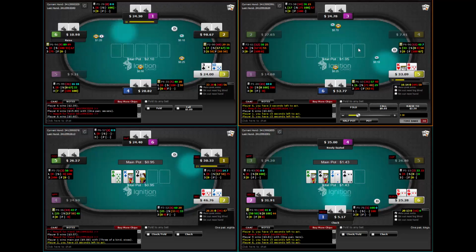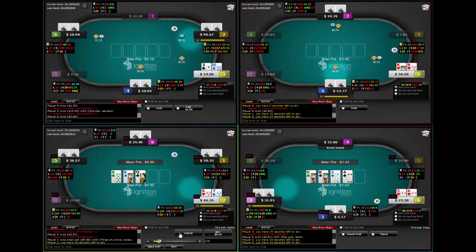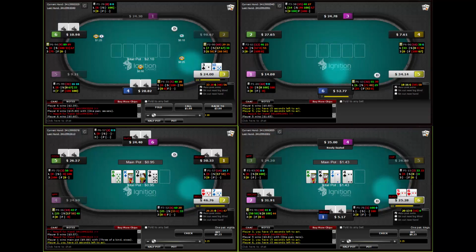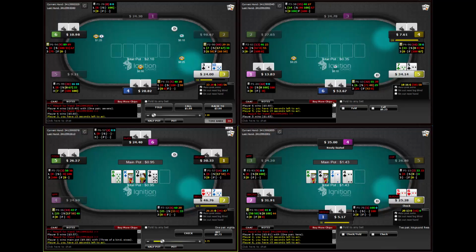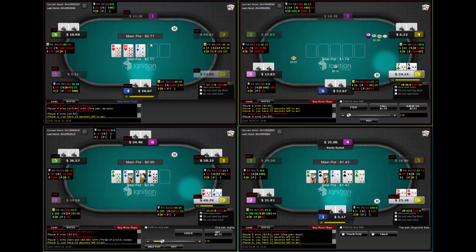King 8 suited seems pretty close here. I guess let's just go ahead and try to get some 3-bets going. And then replay. Let's make that F2. Add chips. Clear. F3. Yeah, it just has add chips. It doesn't specify the amount. So F3. Okay.